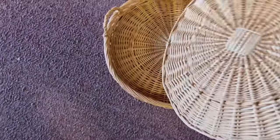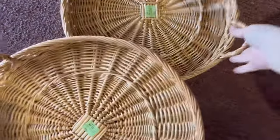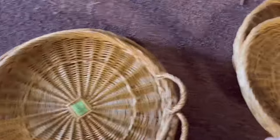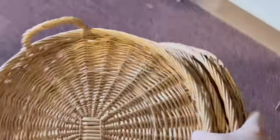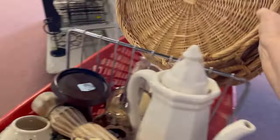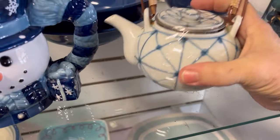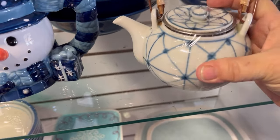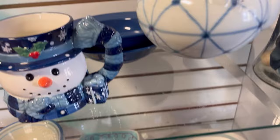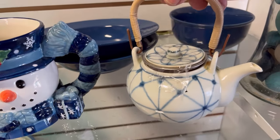Baskets. They're nice for tables. It's interesting. These look like being almost the same size here. Well, I guess one is a little larger than the other. I'll take both of these sets. They're nice. I like those. Good for vignettes too. It's a pretty little Asian style teapot. No markings specifically. Oh, and there's another giant crack. I hate it when that happens.